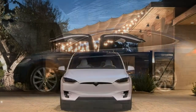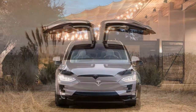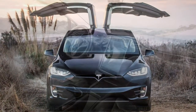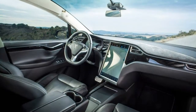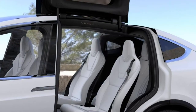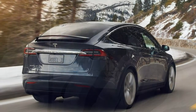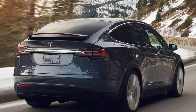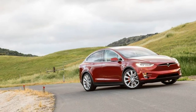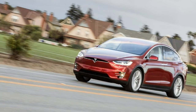The 100D's 100 kilowatt-hour battery increases range to 295 miles but is no quicker than the 90D. For the ultimate in Model X speed, head right to the P100D. The range drops slightly to 289 miles. This variant sprints to 60 miles per hour in just 2.9 seconds. Many optional features are available for all trim levels, including 6 and 7 passenger configurations. Other high-dollar stuff includes the premium upgrades package, 22-inch wheels, semi-autonomous driving and premium audio.